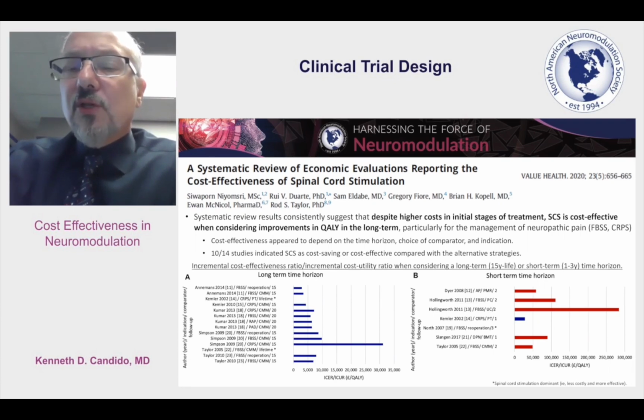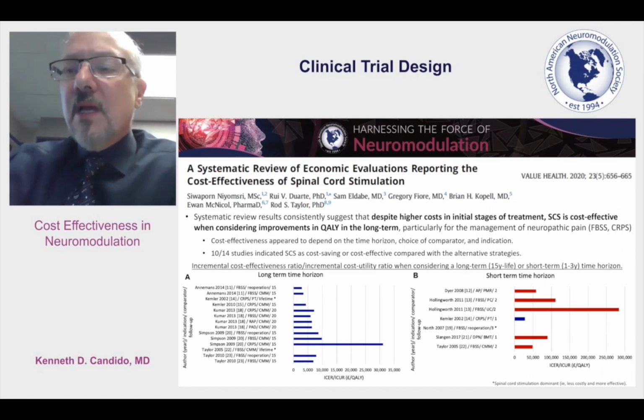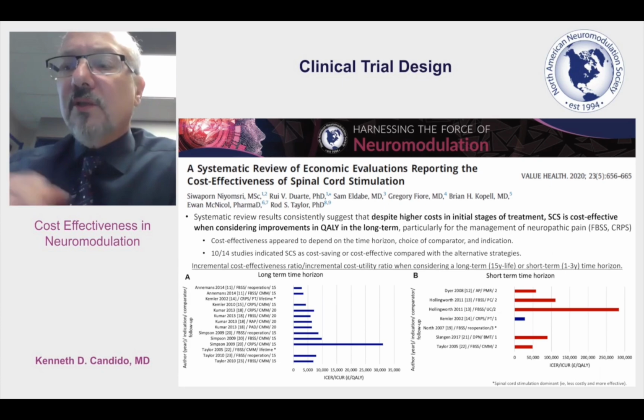And so in the long term, clearly there's a cost effectiveness of using spinal cord stimulation compared to conventional medical management. Also in the short term, we see that studies have accrued as well with Drs. Taylor, Slangen, North, Kemmler, Hollingworth, and Dyer, looking at this phenomenon in the short term up to 1 to 3 years, also finding an accrual of new data suggesting that spinal cord stimulator use is also cost effective for failed back surgery syndrome and complex regional pain syndrome.